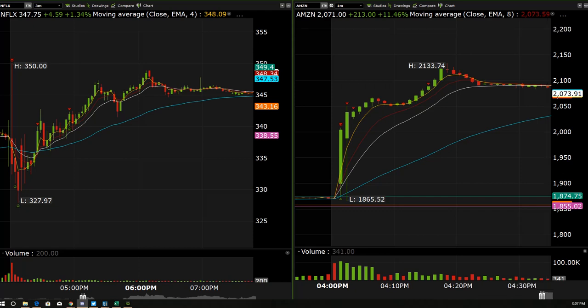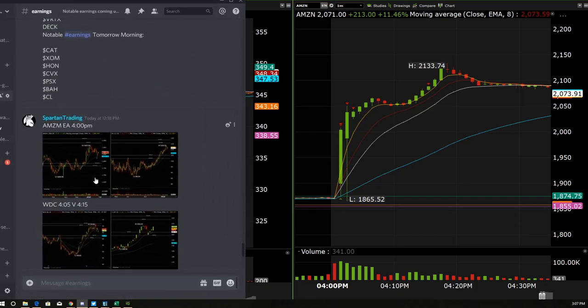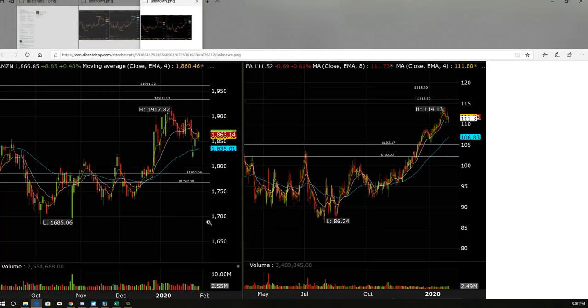In this case, for instance, before earnings came out today, I was looking at, and we did this in chat, earnings, Amazon and EA. I'll just kind of blow this up. You can see the levels that I had to the upside and the downside. Real quick, what this does is this just allows me to see where the stock can go to on the upside and the downside, where I think.